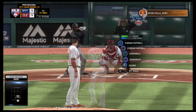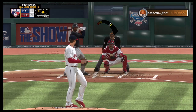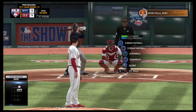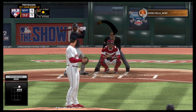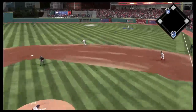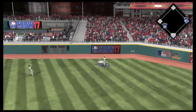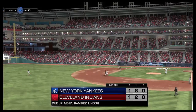Tough one to lay off, called a strike. And a fastball just a bit high. Well, all of the umpires in the seats thought that was strike 3, and they weren't far off, but I think that was a good call. Looked to be just a bit outside. Pitch swung on and hit in the air. Chisenhall will get there, and he puts it away to retire the side.